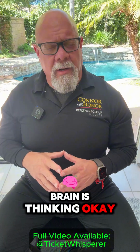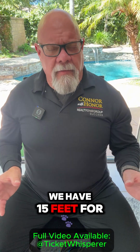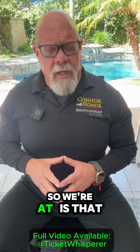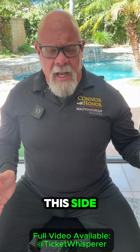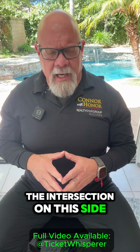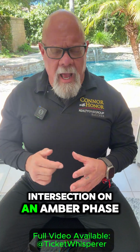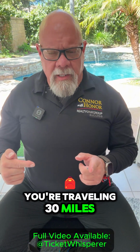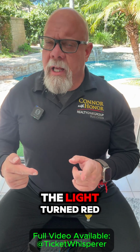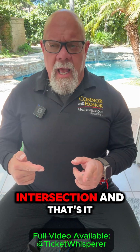So in his brain, he's thinking, okay, the intersection, I measured it's 60 feet wide. We have 15 feet for this crosswalk. So we're at 60 plus 30, so 90. So now we're 90 feet all the way across from beginning of intersection on this side to the end of the intersection on this side. So that's 90 feet. And you enter the intersection on an amber phase. So you hit here in yellow, and you said that you were traveling 30 miles an hour, 45 feet per second. Where were you when the light turned red? Oh, I was in the intersection. Oh, okay. You're in the intersection, and that's it.